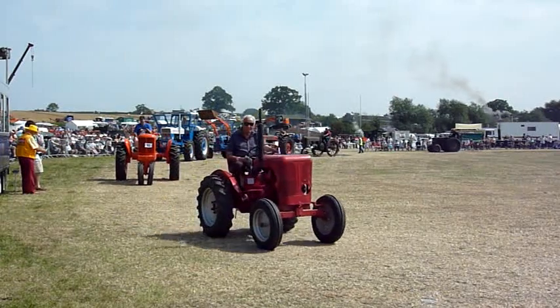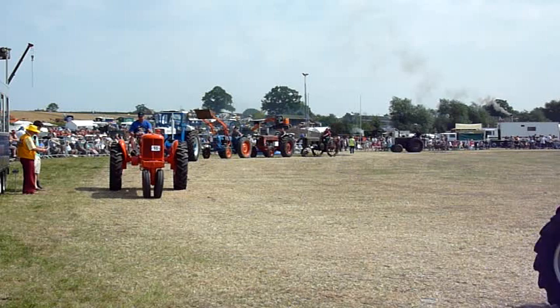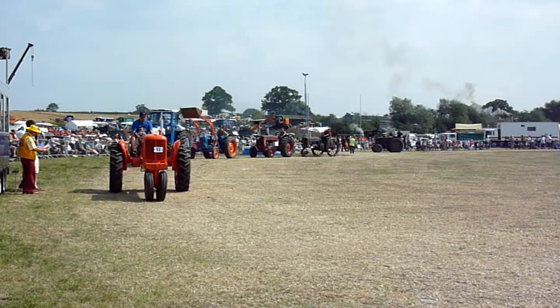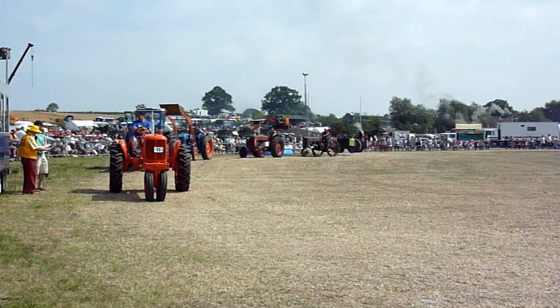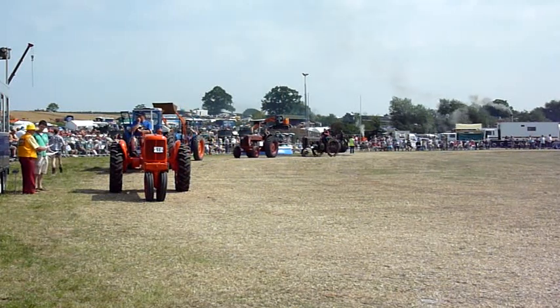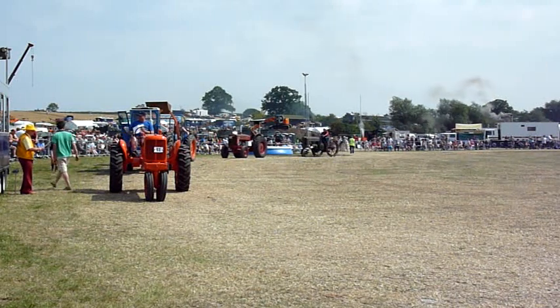Number 61, an Allis-Chalmers Model WC, 1942. Complete restoration done on this tractor over the past 3 years. It's owned by Mr. Matthew Bringer, family from Goiter. Oh, I know some people live in Goiter. Yeah, my youngest son lives there.